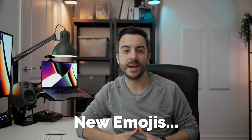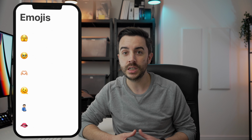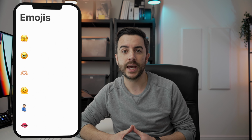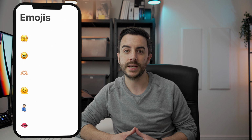Emojis. What more can you say about them, other than the latest operating system includes 37 new ones, including such hits as Can't Look, Crying Happy Tears, Love Heart Hands, Melting Face, Pregnant Man, Okay, and Biting Lip. Yeah, people are definitely going to be sending a lot of biting lips from now on.